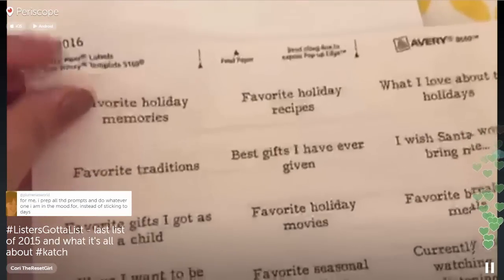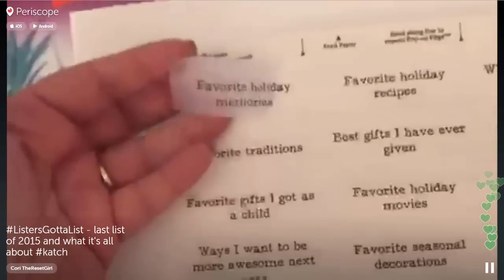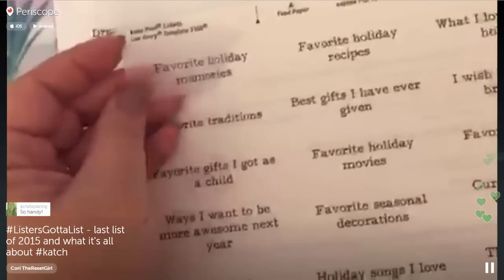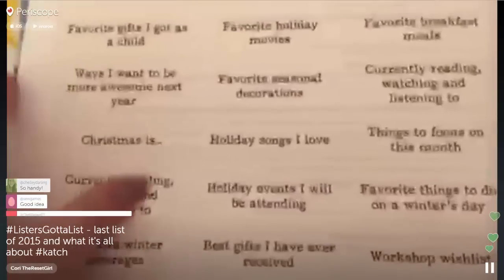Let's see how easy. Can I do it with one hand? Is it that easy? It is! Okay, so my very first prompt on December 1st will be favorite holiday memories. So what are all your favorite memories, the ones that were good and made you happy to think about?